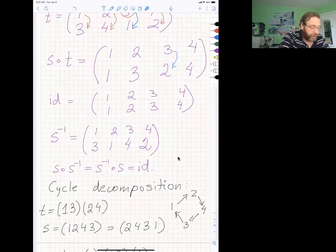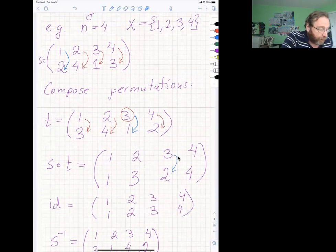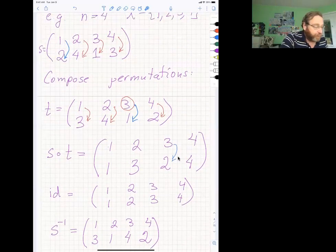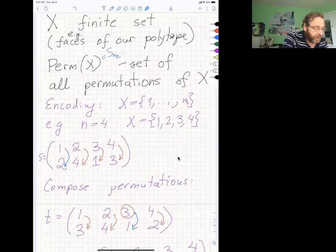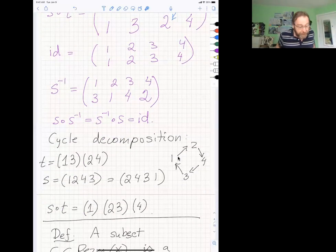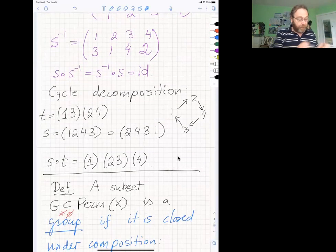And then the inverse permutation is designed in such a way that it reverses S. So this means that if we compose them in any order, S composed with S inverse and S inverse composed with S, we get the identity permutation. So it just undoes S. So in this case, the composition is independent of the order, but in general, if you, for example, take ST and TS for this example, you will get different permutations. So composition of permutations, as they say, is not commutative. So it's not like multiplication of numbers or addition of numbers. The order of factors matters.